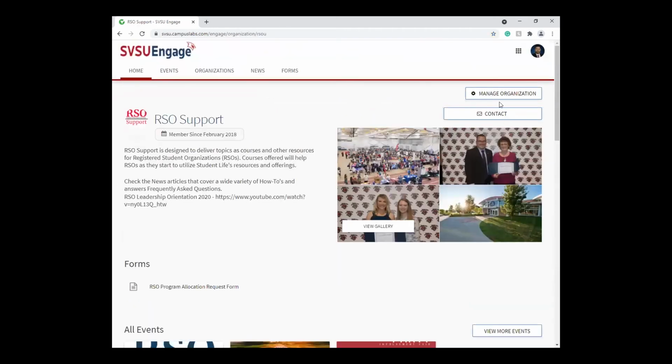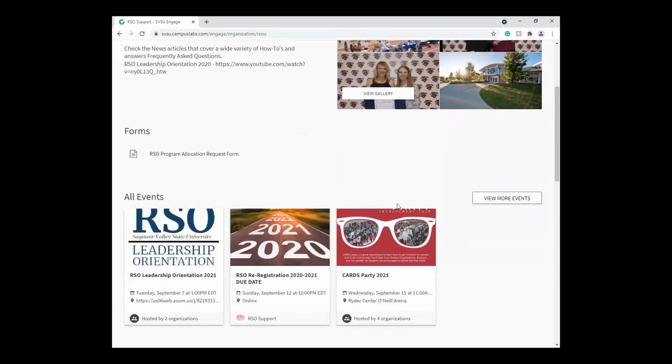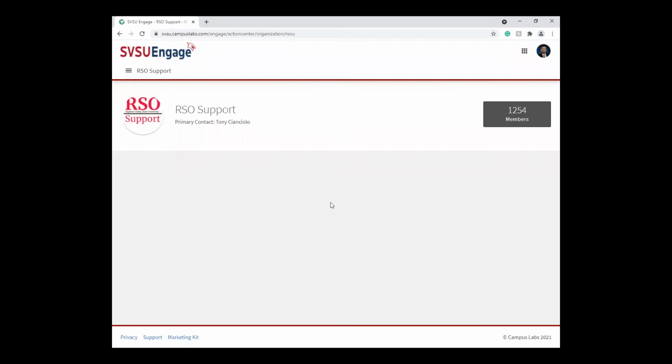If you click there, at the top right there'll be the gear that says Manage Organization. This option is only available if you are listed as an executive board member for that organization. So if you don't have those rights, you're not listed here as an officer, that's why. If you need to extend those rights, I'll show you how. So I click here, and it opens the RSO's Action Center.